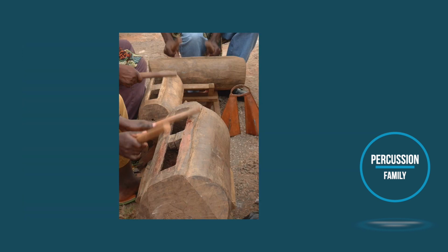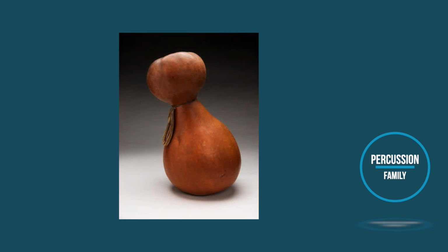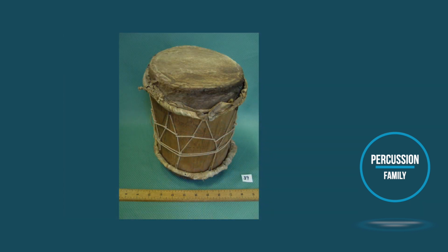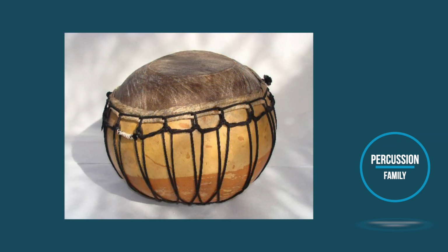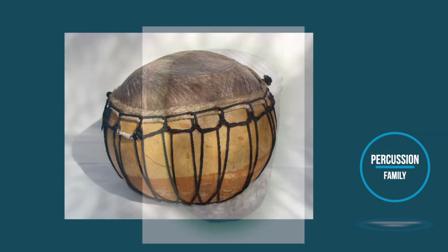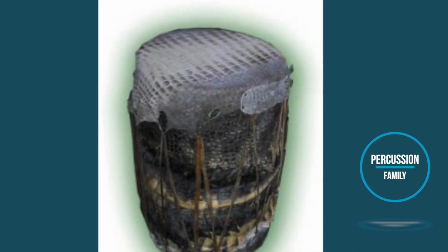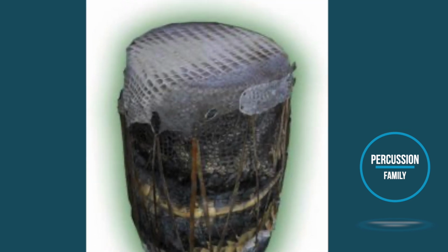Thousands and thousands of years ago, our ancient ancestors pounded rhythmically on natural objects. Those rocks and logs and gourds are considered to be the earliest musical instruments ever played. The oldest examples of what we would recognize as a drum, however, were made with alligator skins around 5500 BC in what is now China.